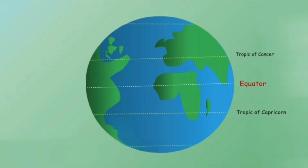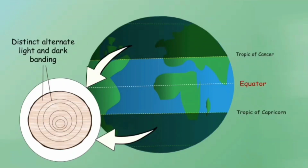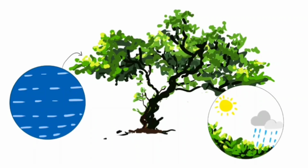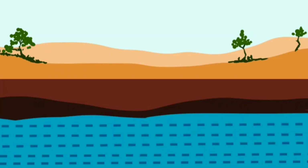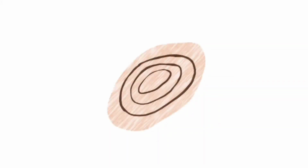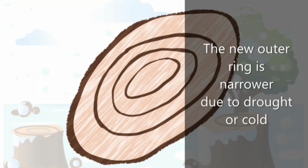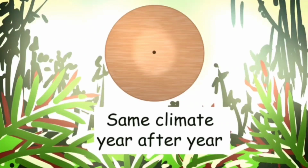Tree rings are easier to spot in mid to high latitude regions because they have a distinct alternate light and dark banding. Tree growth depends upon local environmental conditions such as water availability and the length of the growing season. In areas where the amount of water varies from year to year, scientists can use tree ring patterns to reconstruct regional patterns of drought. Trees will produce wider rings during wet and cool years than during hot and dry years. Drought or a severe winter can cause narrow rings. If the rings have a consistent width throughout the tree, it implies the climate was the same.